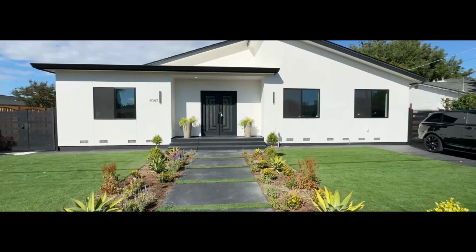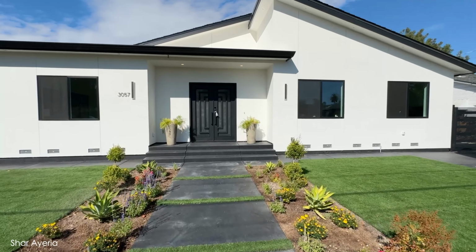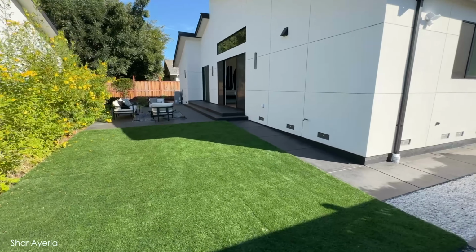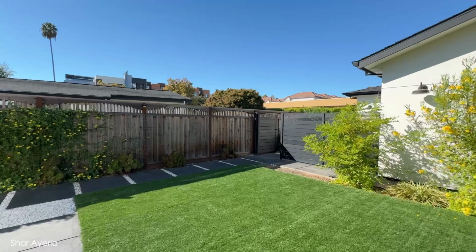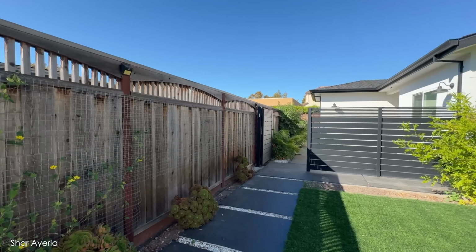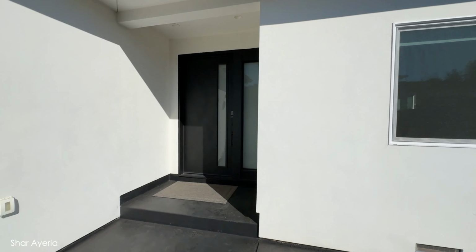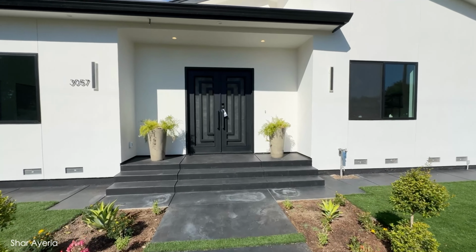Welcome to 3057 Fruitdale Avenue here in San Jose, a modern luxury home that truly has it all. This property sits on a huge 10,139 square feet lot and features a gorgeous 4-bedroom, 3.5-bathroom main house, along with a stunning ADU that's 2-bedroom, 2-bathroom, and trust me, you've never seen an ADU like this before, with high-end finishes, high ceilings, and a chic kitchen with stacked laundry. It's absolutely one of a kind.